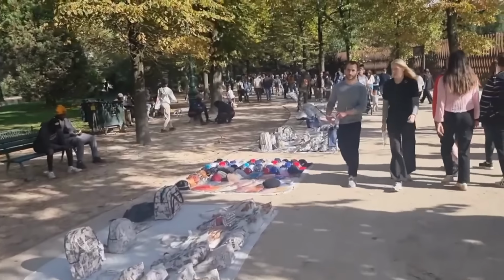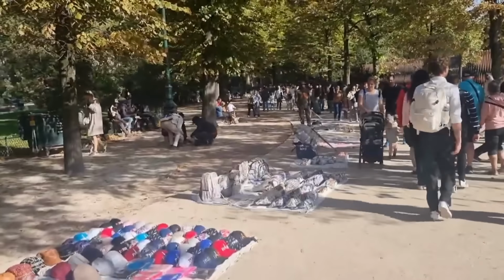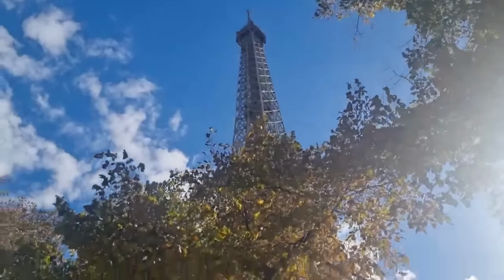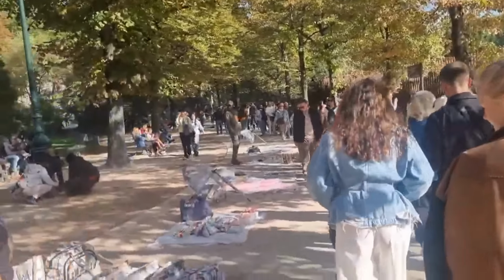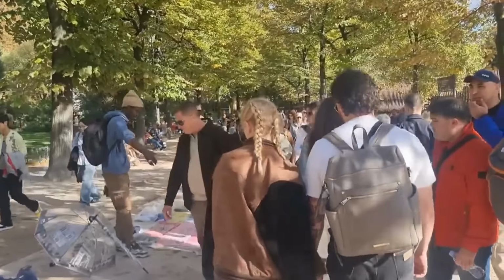Okay, we've arrived at the Eiffel Tower, and it's just like Tenerife, a selection of genuine fakes at the Eiffel Tower. The tower obviously is just up there. So we wander through the park. There's all sorts going on here. I'm looking out for the VP men, the cup men, so avoid that scam.